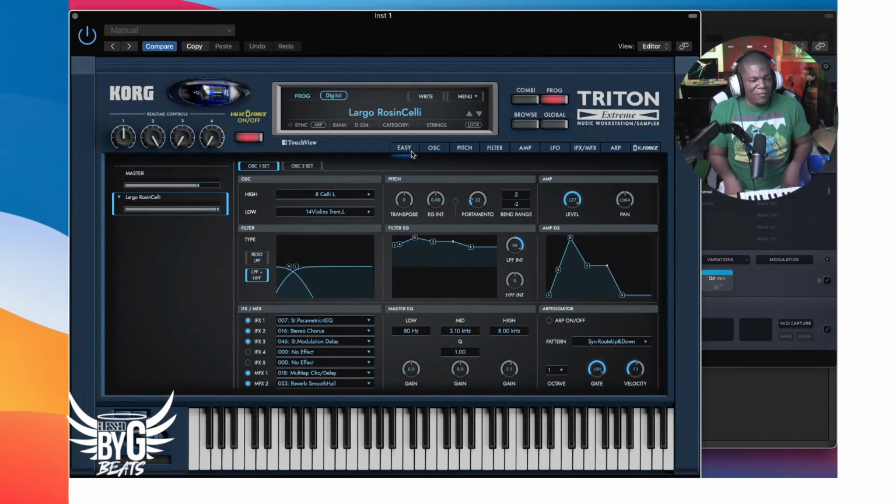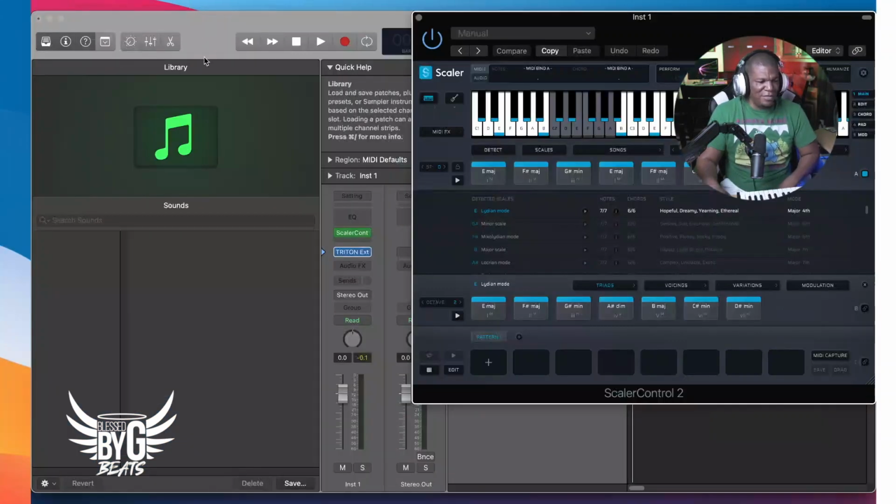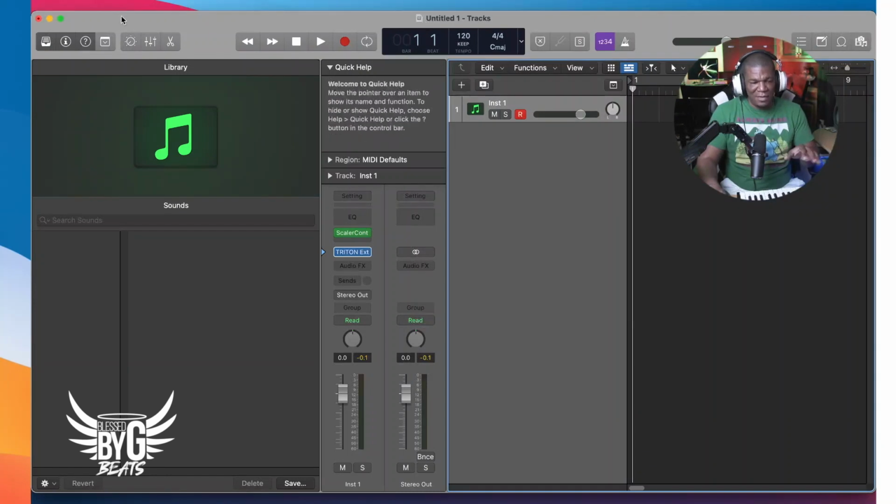And so for me, the Korg Collection, it is definitely worth the upgrade if you have Korg Collection 2. It is worth the upgrade. I think anytime you get an opportunity to get these Triton plugins, everything else for me would be just gravy. I wouldn't even need any of the other things.